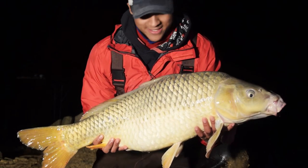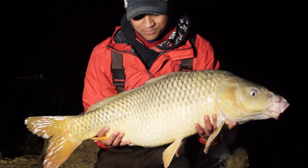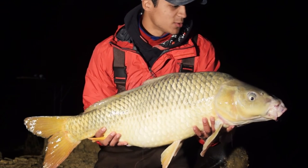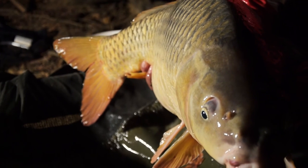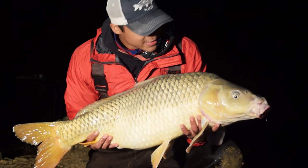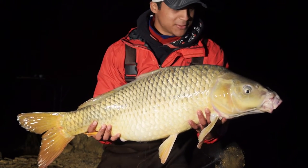Targeting buffalo, but I don't mind catching a common like this. My PB common right here, 31 pounds, caught him on soybean. Had to switch up my rig to a pay lake style rig, but it fooled this one. Man, like I said, this is my PB, and I'm happy with this fish.